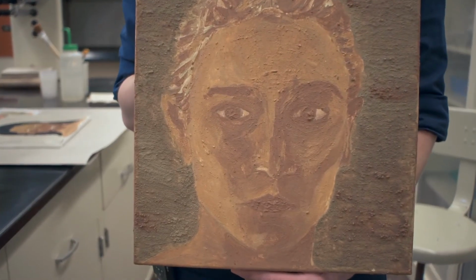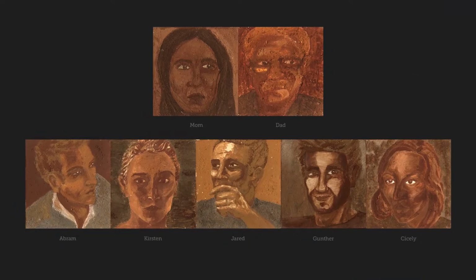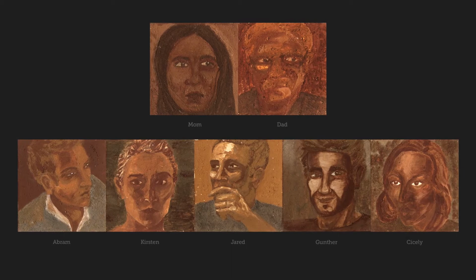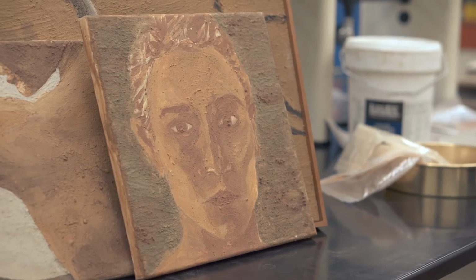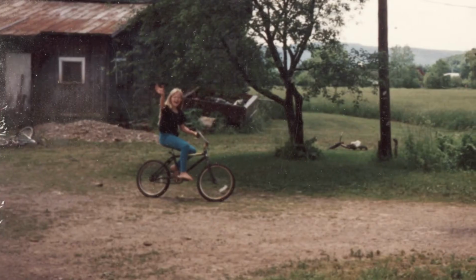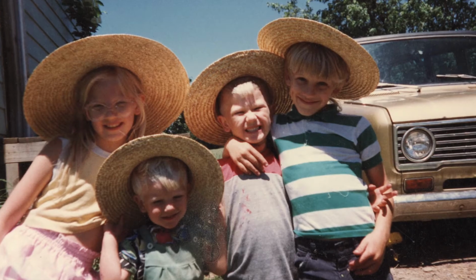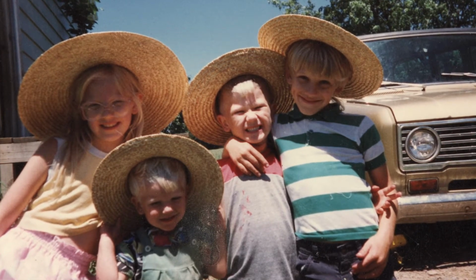The first paintings that I did, I call my family portrait series. I'm the oldest of 5, and I did a portrait of my parents and each of my siblings and myself. The first one was a self-portrait. I grew up on a 200-acre organic farm in Western New York. We were always reading the Rodale Guide to Organic Gardening.